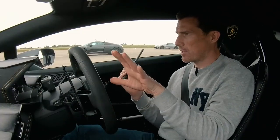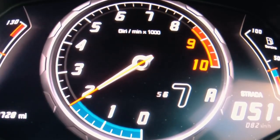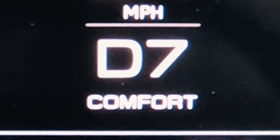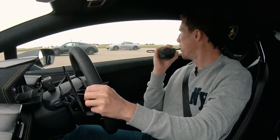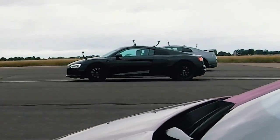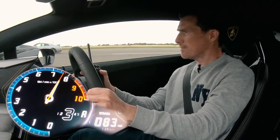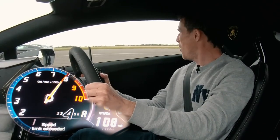All right, now we're going to take the launch out of the equation. We're going to do a rolling race from 50 miles an hour. The cars are in their comfort settings and automatic mode for the gearbox. So get it to 50 miles an hour, right? As if get level with the R8. Okay, you ready? I'm going to count it in. 3, 2, 1, go! Floor it. Oh!